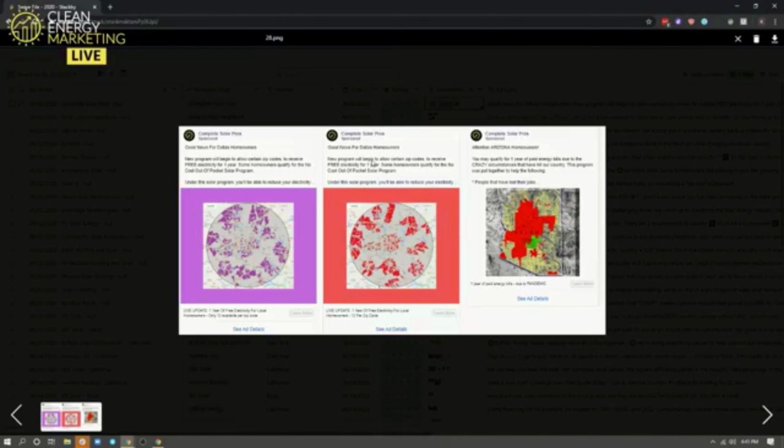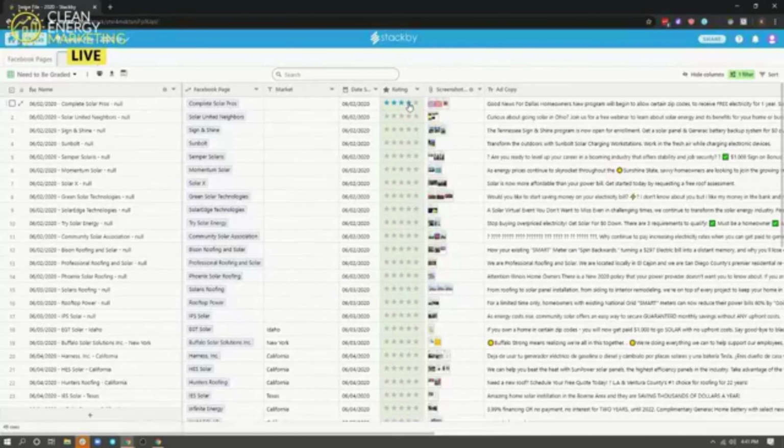So all these, almost every single one of these, you'll notice Dallas homeowners, obviously a call out, we're grabbing the person that's reading it, we're trying to grab their attention. We're adding scarcity, saying that certain zip codes apply, receive free electricity for 1 year. Some homeowners qualify, once again, scarcity for the no cost out of pocket solar program. So I'm not a big fan of the no cost, but I like how they say no cost out of pocket because in theory, yes, that is correct. You'll be able to reduce your electricity, 1 year free electricity. I mean, this one's pretty okay. Once again, it's nothing new, but I'm going to put it in 4 just because it's an ad, and I think that would actually work pretty well.